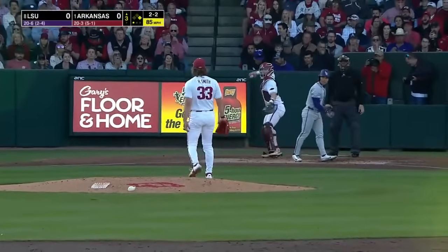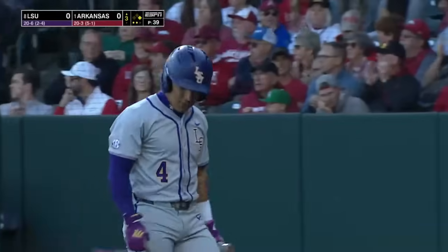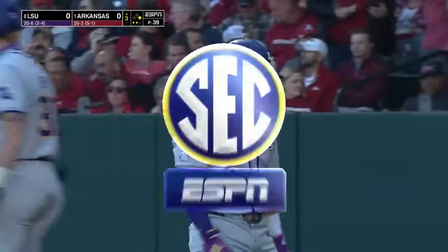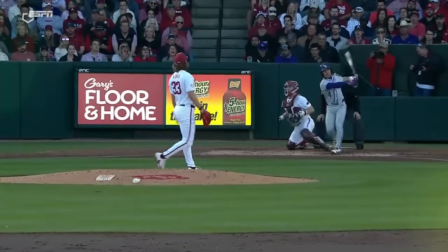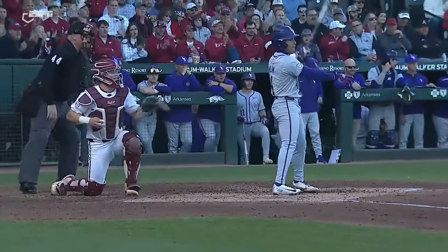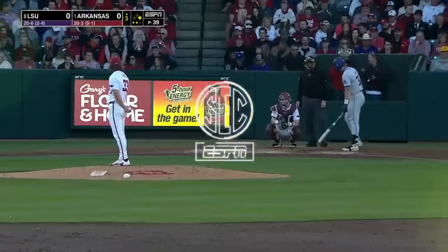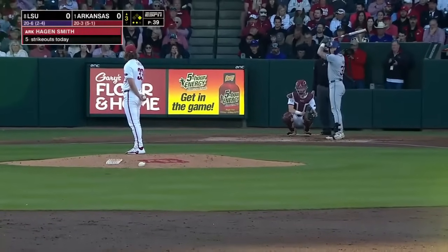Swing and a miss from Milam. First trip through the lineup, and Smith has struck out five. Yeah, that's the first one with a slider. Everything else has been the fastball up to this point. The slider is, from a whiff percentage standpoint, the best pitch that Hagan Smith has. The fastball's the lead as well, but the combination of those two, that's how you strike out five guys the first turn through the order.